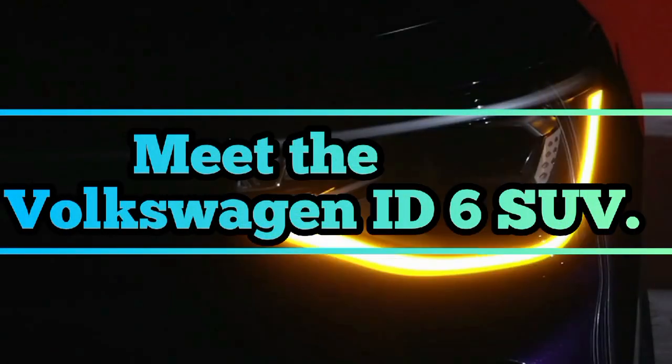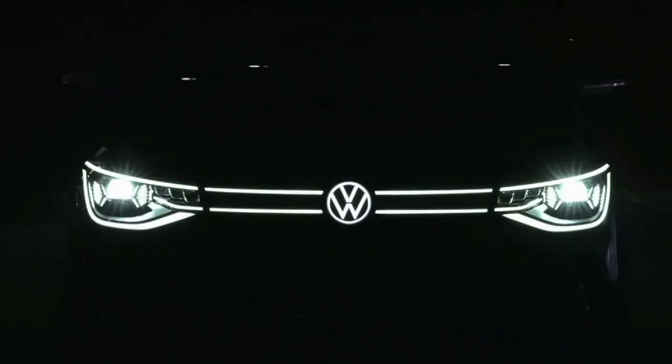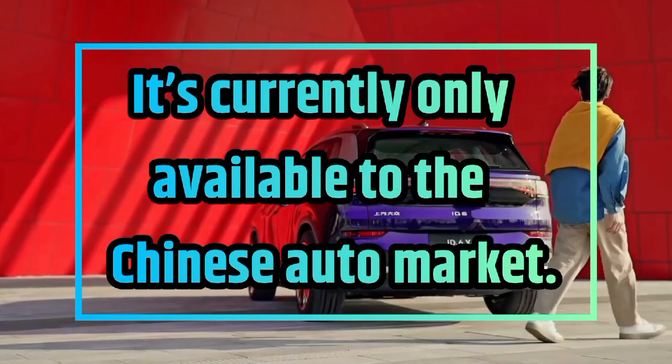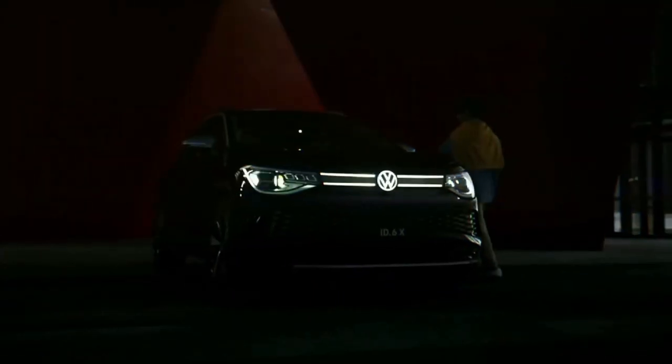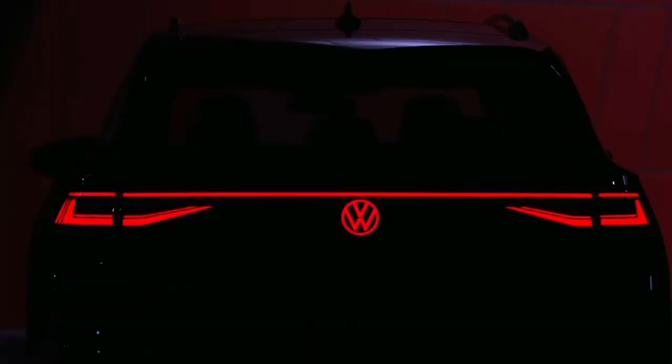Meet the Volkswagen ID.6 SUV, Volkswagen's third submission into its ID lineup of electric vehicles. It's currently only available to the Chinese auto market, but it's looking like it's about to make the jump and debut in other markets across the world, and it might just be sooner than you think.